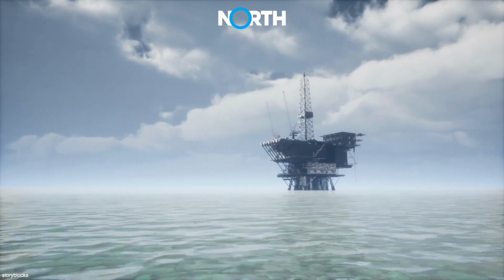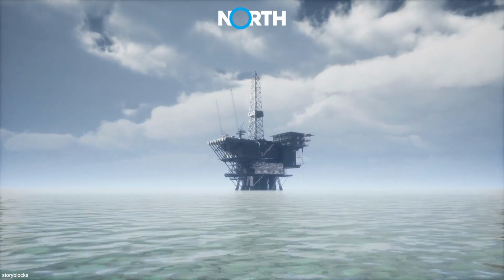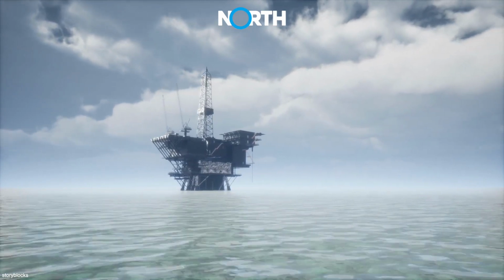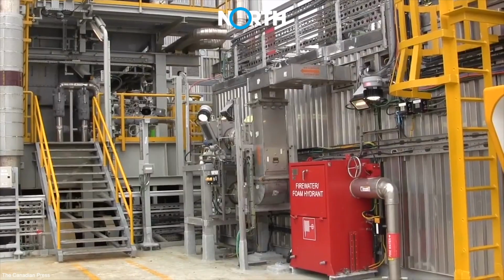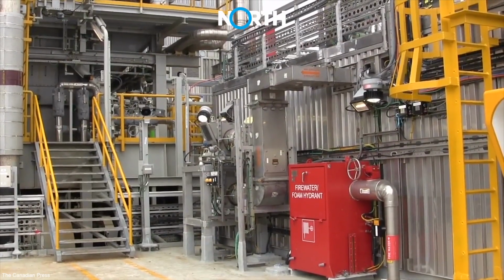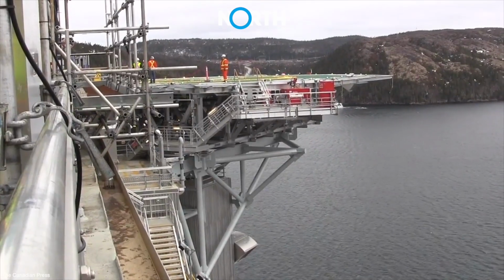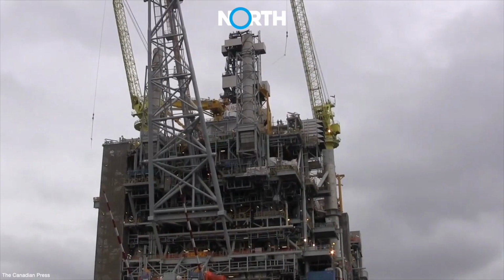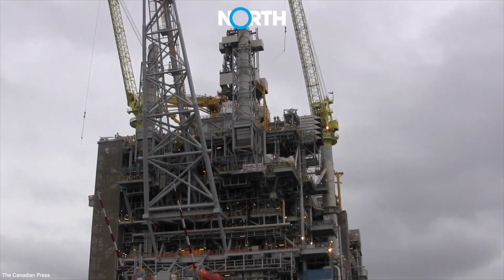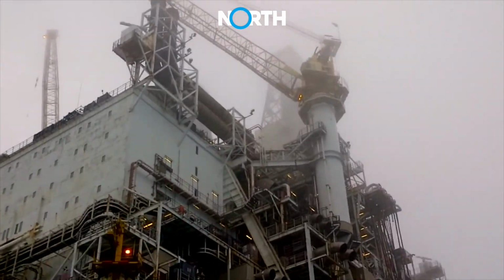The platform itself has crude oil storage tanks with a capacity of 1.3 million barrels and drilling wells, each of which is 3,700 meters deep below the sea surface. So far, Hiberia has produced more than 1 billion barrels of oil, with expectations of continued production for 15 to 20 years to come.